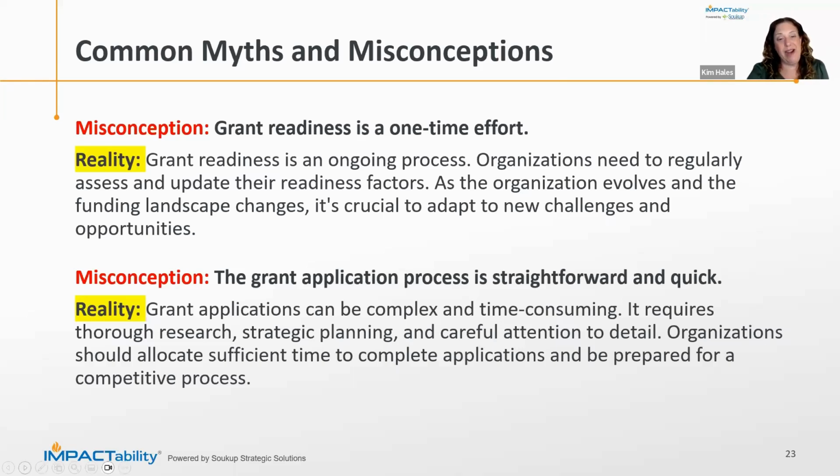And know that it's a competitive process. So each of us is not going to get every grant, or probably even 50% of the grants that we apply for. I think if you are really diligent in looking through the research and understanding what those organizations are looking for, that 50% is probably a really great place to be. If you're getting 50% of your grants, you're doing really well.